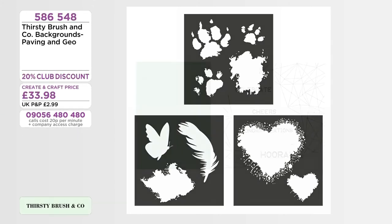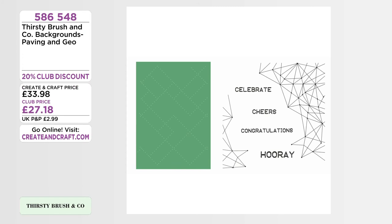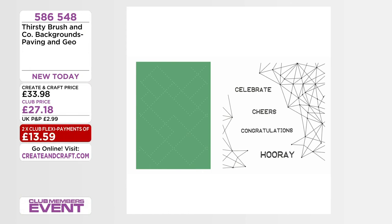586547, a quarter of the stock has gone on those. You're paving in your geo backgrounds for you on this one as well. Celebrate, cheers, congratulations, and hooray with the backgrounds. And of course, that lovely pinprick design of the background. Double discount on that one. £27.18 is your price. And FlexiPay as well.